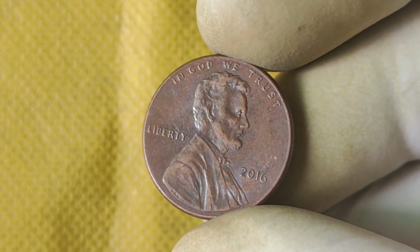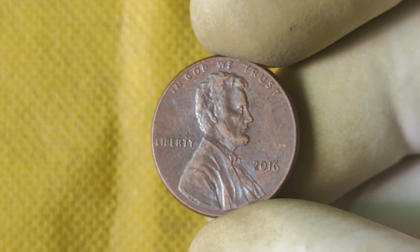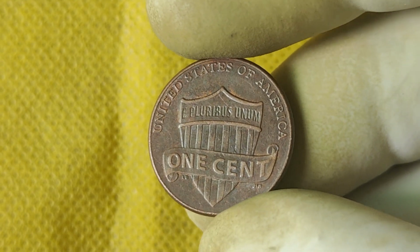2016 Abraham Lincoln 1-cent penny with no mint mark. You might be surprised to learn that this seemingly ordinary penny could be worth millions of dollars. Let's uncover the fascinating details of this penny and why it could be worth so much.